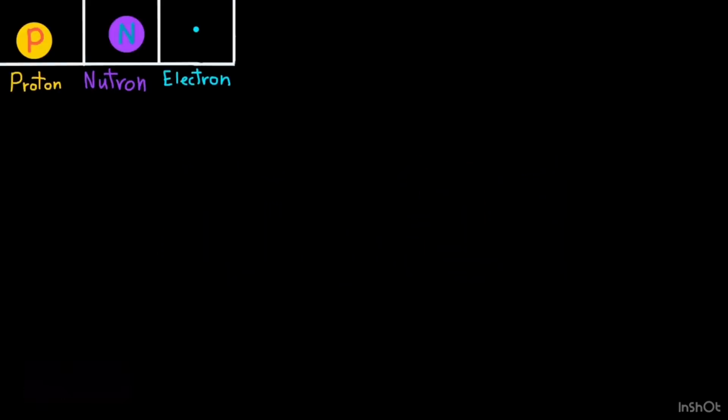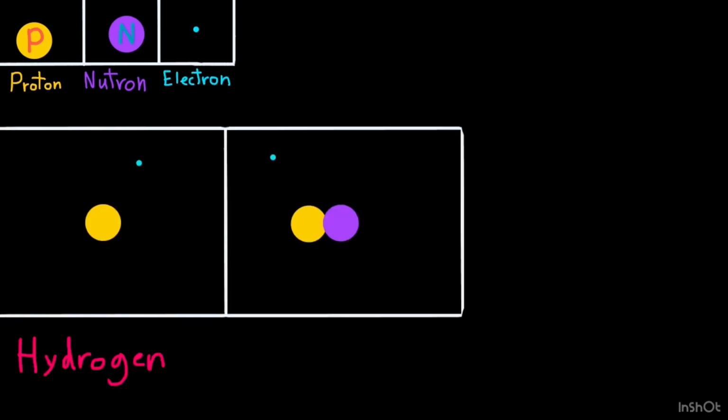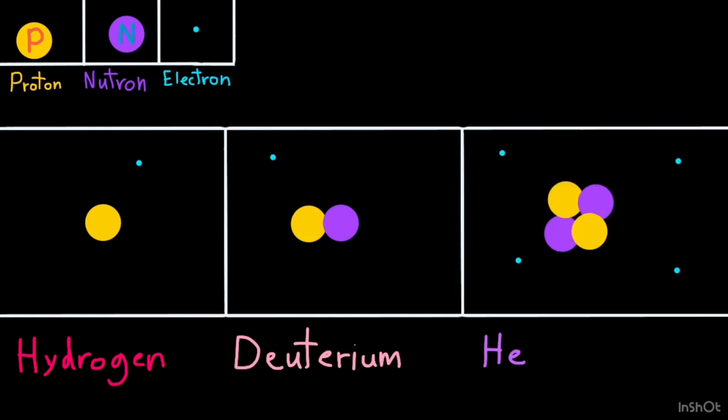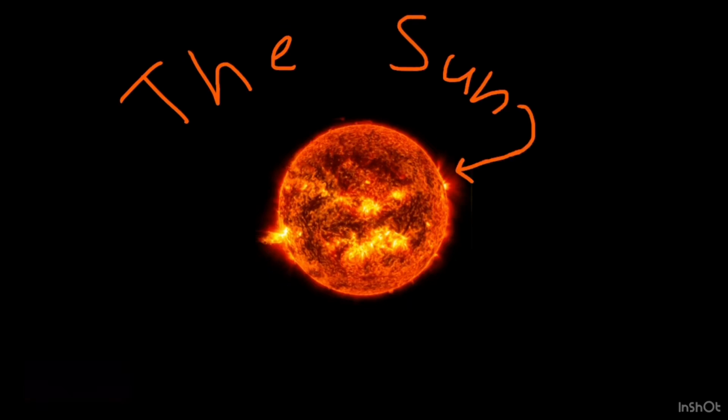Once fusion starts occurring and energy is made, the mass is considered a star. It starts off with hydrogen, and then those fuse into deuterium, an isotope of hydrogen. The deuterium then fuses into helium. Here's a familiar sight, our sun.